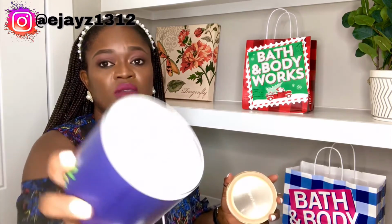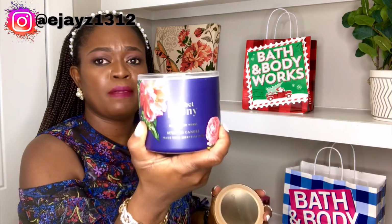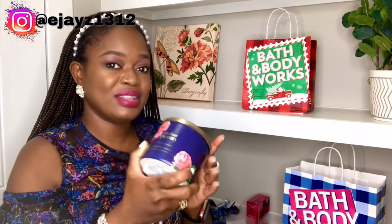So yeah, this is what it looks like inside. You see, it's a Perfect Phony. Go get your hands on this.